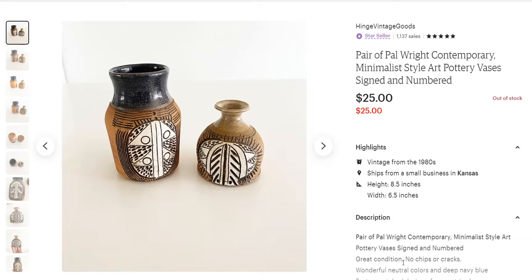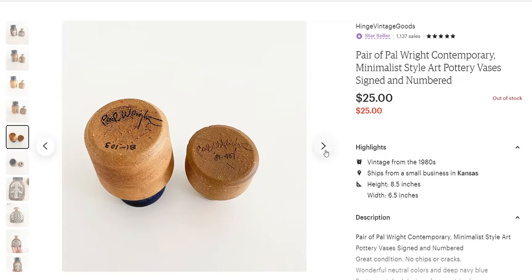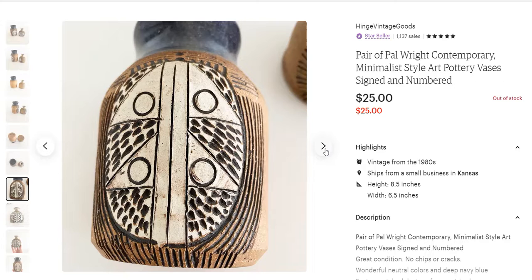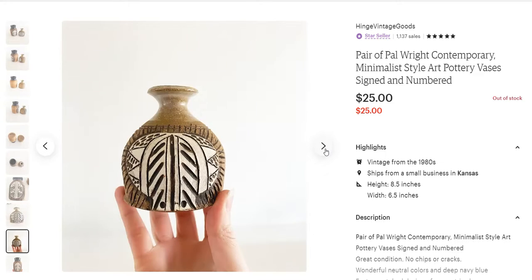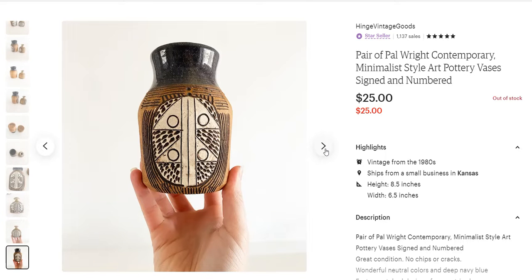These two art pottery vases were another estate sale find. I got them for $2 each. They are by the same potter, same artist. They're Pal Wright. When I did a brief lookup at the estate sale, I saw other items by him, so I knew he was at least a notable artist. And they sold very quickly for $25 in about a week. They have a great mid-century kind of feel.